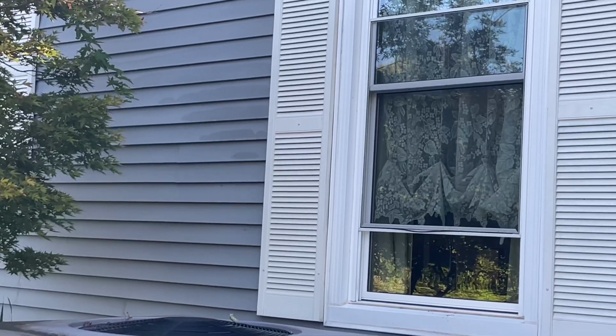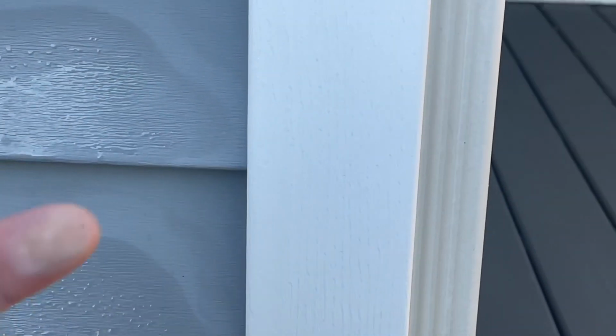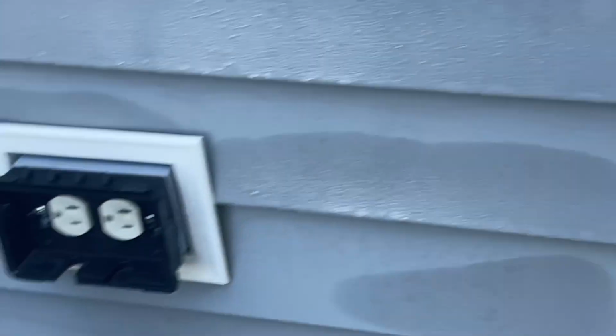This is what had me rinsing so much last year. It's just the color. I don't know if somebody came at one time and washed this and blasted it. See, look, somebody at some point in time has blasted this, took the sheen off. So you can see that's what was giving me so much trouble last year. I rinsed and rinsed and rinsed and just hoped that it would look better.